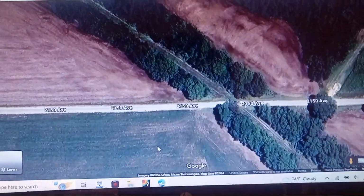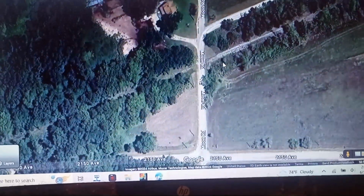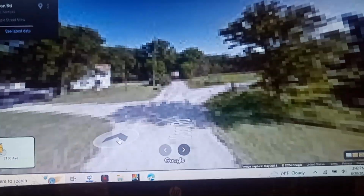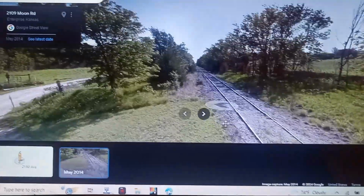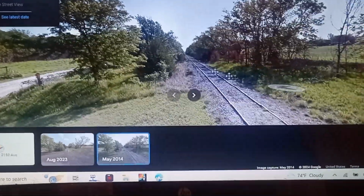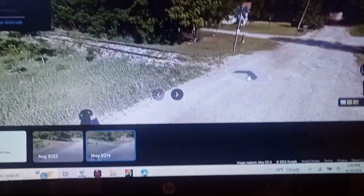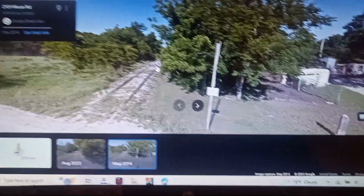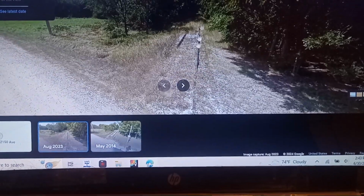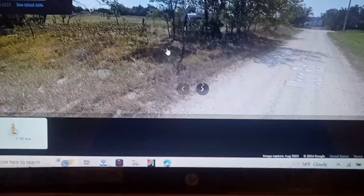But first, before we go back, I want to go back to that other crossing so I can show you what it looked like back in 2014. So let's go back to Moon Road here, and let me show you how it was back in 2014. Okay, so this is how it did look back in 2014. As you can see, the railroad line is really okay, but I want to say that it probably hadn't been used in a long time. But as we go back here to 2023, you can see that the track is really overgrown, and you can barely see it, but you can kind of see it a little bit. So that's how I noticed.